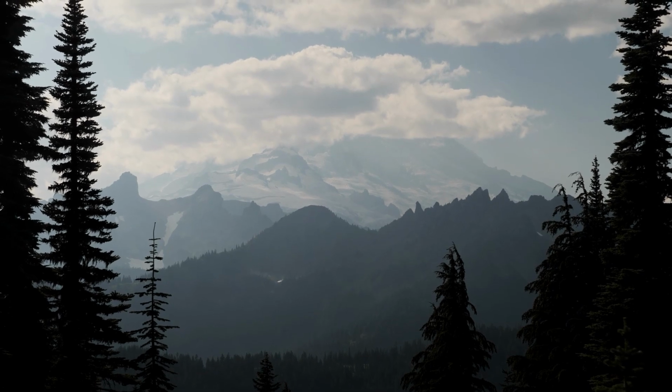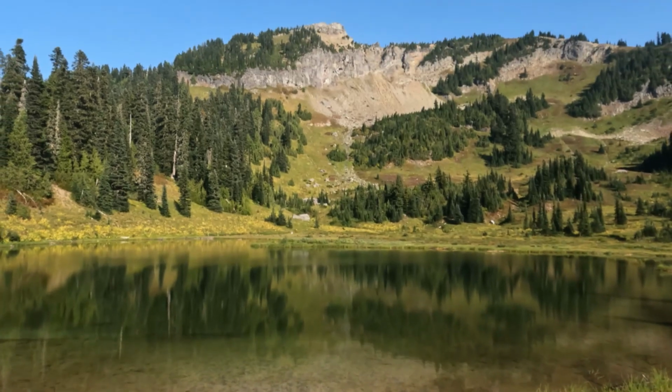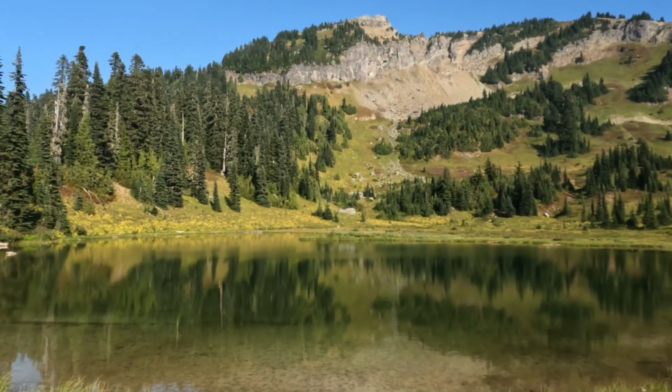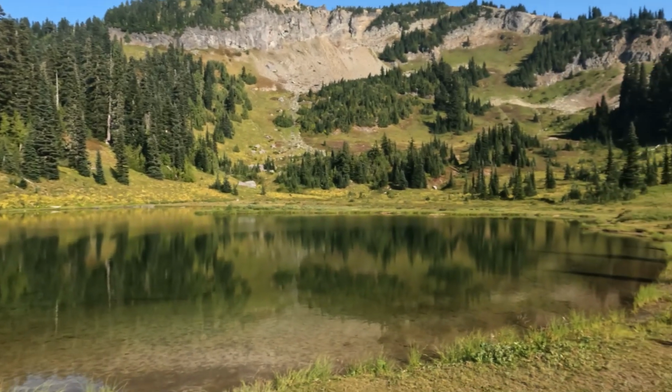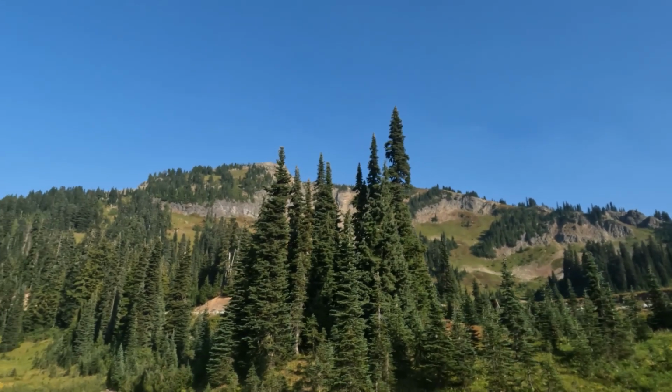But nevertheless, I got a great view of the mountain in the morning from the earlier trail. This is still an amazing hike. You come across those lakes and it's just a wonderful experience. Really enjoyed it.